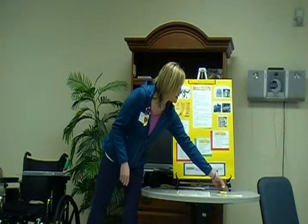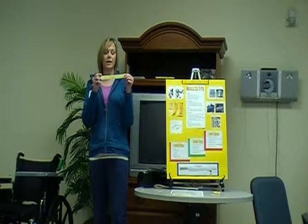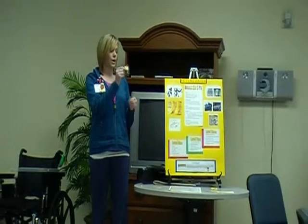Something that we're trying to get back to. They will be upgraded from the yellow band to the yellow and white striped band. That means that they're continuous observation. And we will put a 3 on that with a Sharpie for their door.